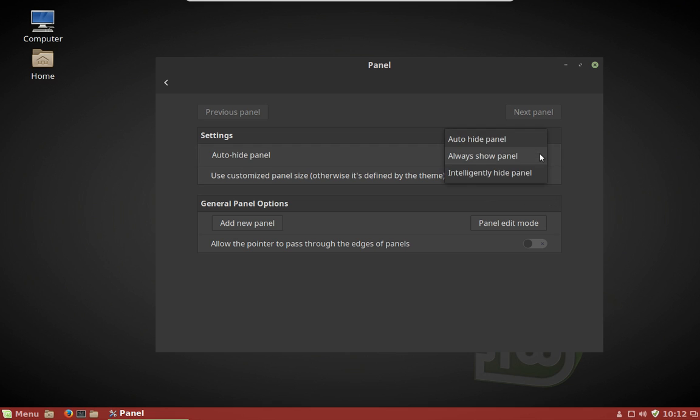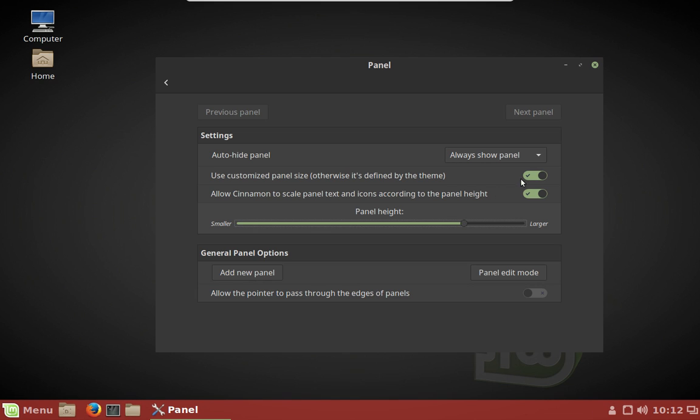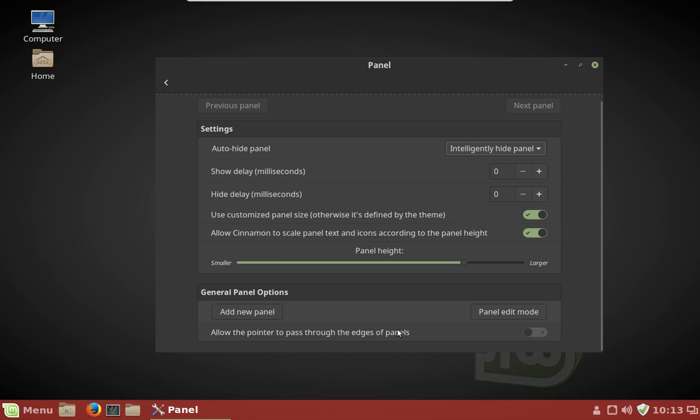Well, we can always choose to always show the panel, intelligently hide, or auto hide. Intelligently hide is usually the way I go. Well, let's see here. This is kind of interesting. Okay, this is where I can resize the panel. I like a large panel, and I like to intelligently hide the panel. Where do we position the panel? I want the pointer to pass through the edges of the panel. Okay, we'll put it in panel edit mode. See if I can drag it.